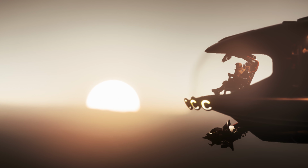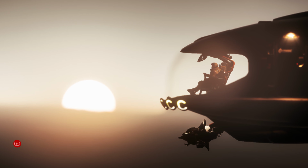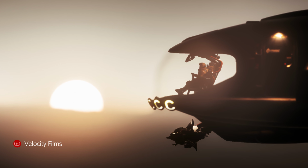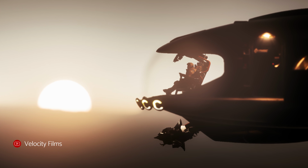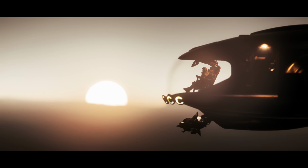This silhouette shot of the Prospector at sunset is absolutely gorgeous from Velocity Films. There's so much detail to soak in here between the lighting, the shapes, and the other glowy bits. It took a great eye to capture this one.